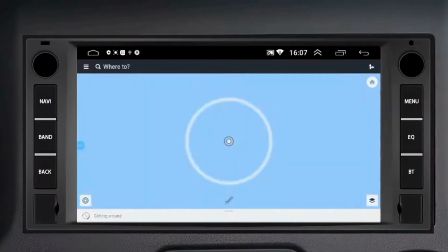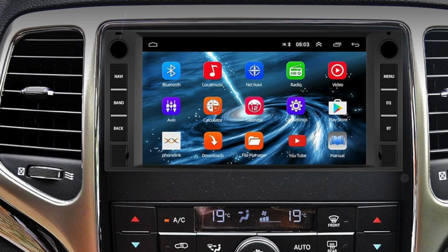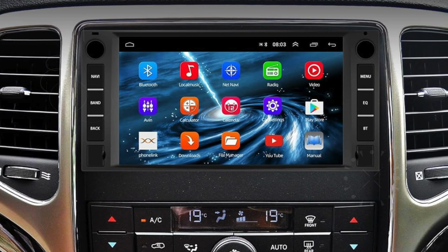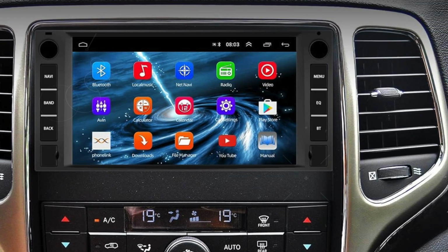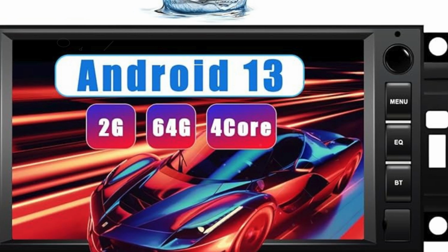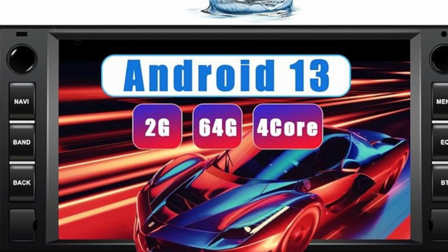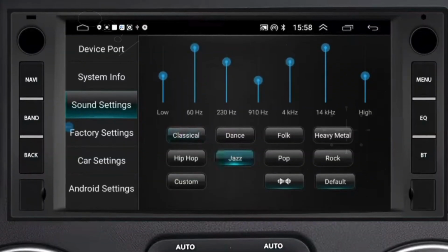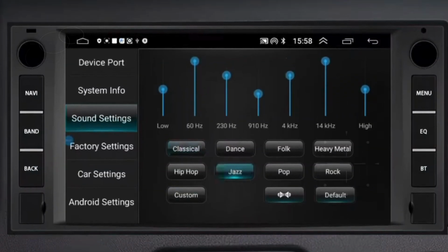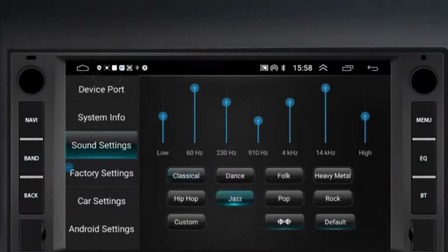One of its standout features is the wireless CarPlay and wired Android Auto compatibility, allowing seamless integration with your smartphone. Simply connect your device to enjoy hands-free navigation, music streaming, and voice control through this Link app. Navigating is a breeze with the built-in GPS navigation system that supports both offline and online maps. You can connect to your phone's Wi-Fi or hotspot for additional functionality, making it easy to browse the web or download apps directly onto the stereo.